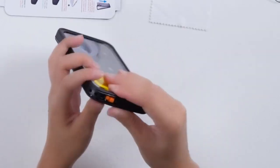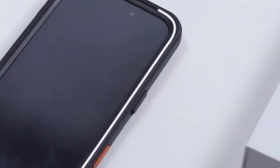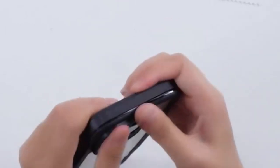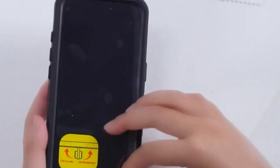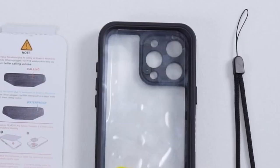Now, let's talk about usability. The built-in screen protector and tempered glass back ensure your phone stays scratch-free while providing a smooth touch experience. Gaming and video viewing feel effortless, which is essential for anyone who loves immersive content. Additionally, the case features tempered glass camera lens protectors, providing a 1.5mm raised edge for added security. This ensures your camera lens stays clear and protected, delivering high-quality images every time.